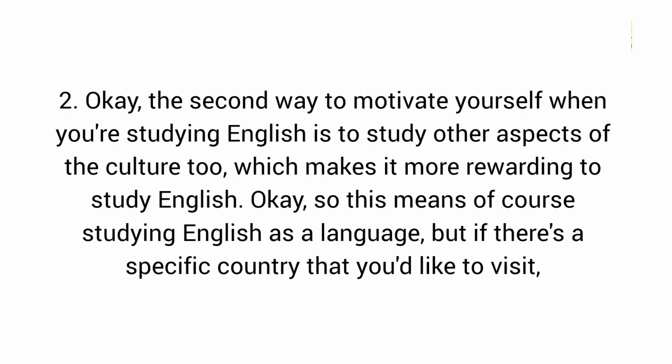2. Okay, the second way to motivate yourself when you're studying English is to study other aspects of the culture too, which makes it more rewarding to study English. So this means, of course, studying English as a language, but if there's a specific country that you'd like to visit, or a specific part of that country's culture, try to learn about that too. If you like music, if you like the food, if you like the history, try to find something about a specific country or a specific part of that country's culture that you enjoy in addition to studying the language.